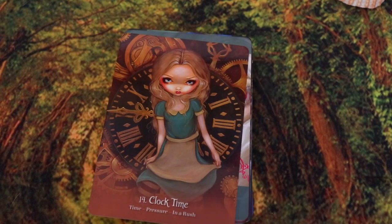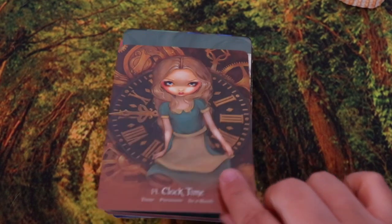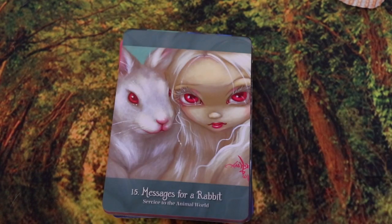Yep. Clock time. Time pressure, in a rush. So that's a card, for example, that Lucy Cavendish often uses. So, you know, the time pressure. But it's definitely a thing.